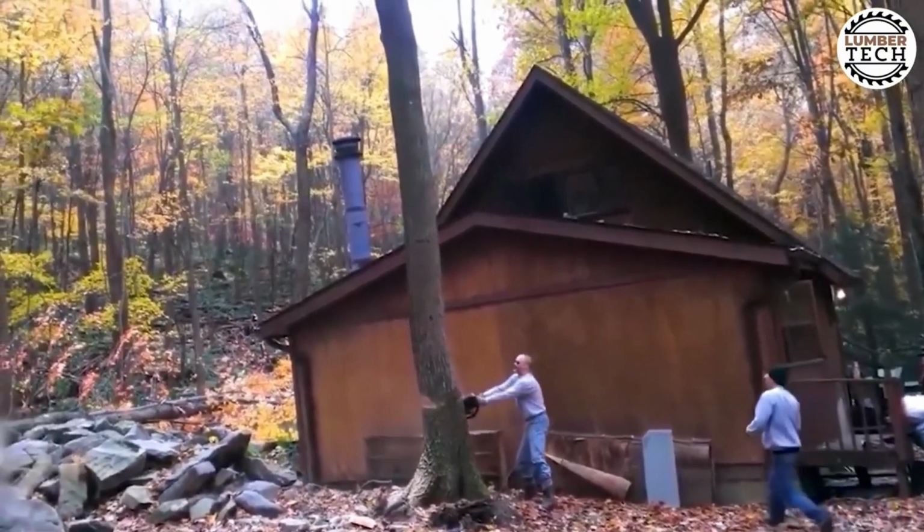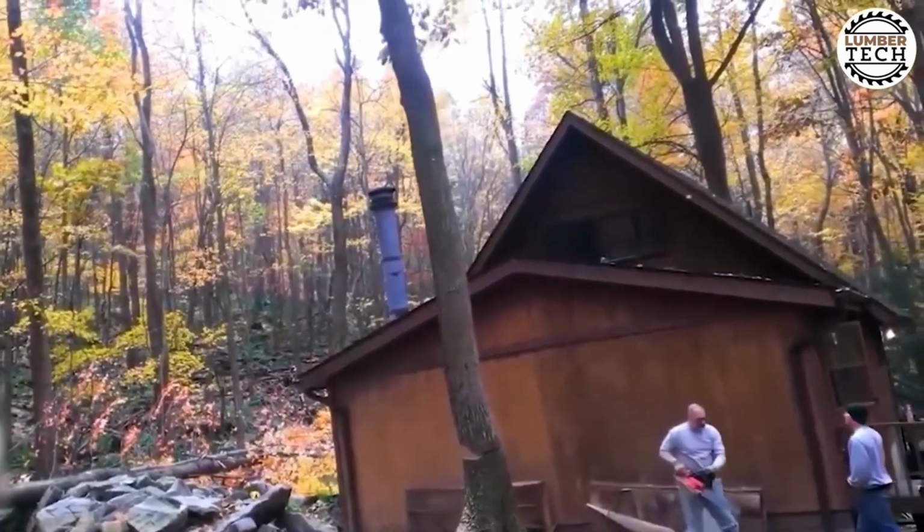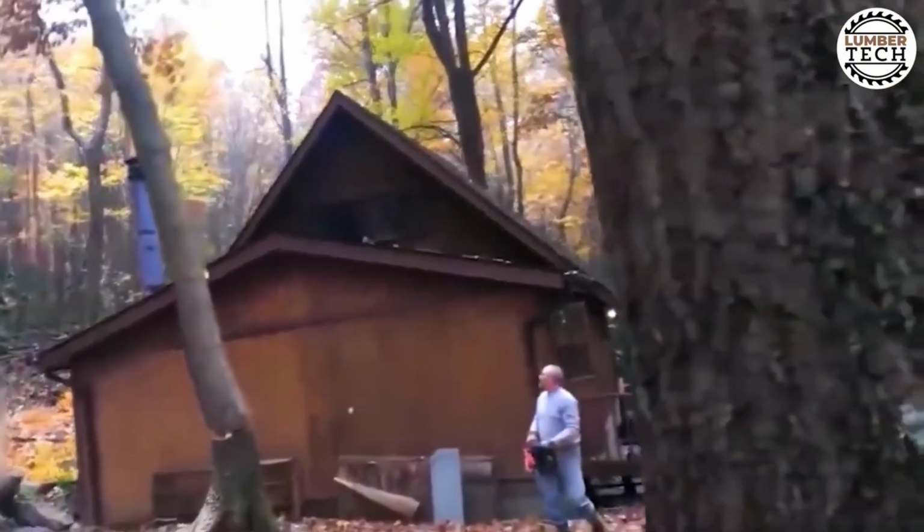A miscalculation leads to an expensive mistake. The tree slams into the roof's edge. Fortunately, not a total disaster, but still costly.